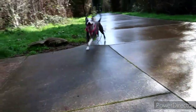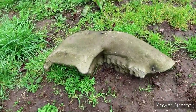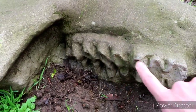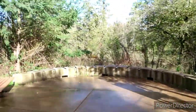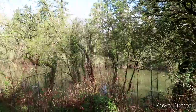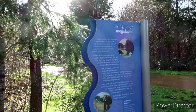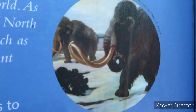And she's loving it too. Are you having so much fun? Oh, look at this one. It's like the jawbone. Oh, that is cool. And the teeth, look at that. So all these kind of representing the fossils. And this nice little lookout here. This is incredibly cool. Living large megafauna. So maybe that was the footprint of these guys here.